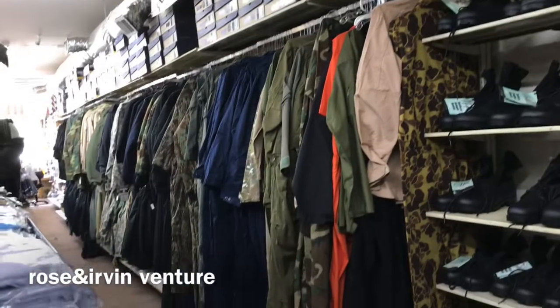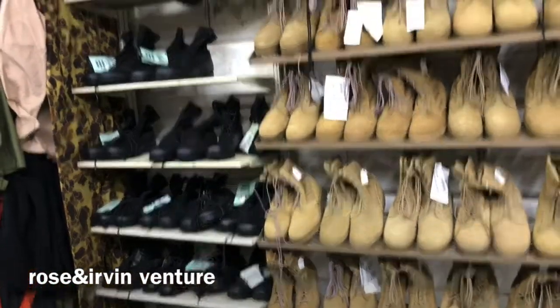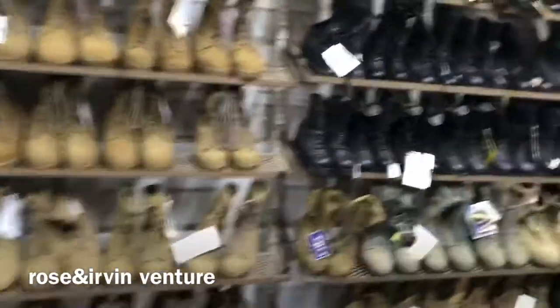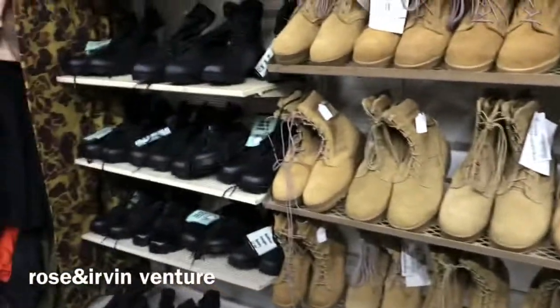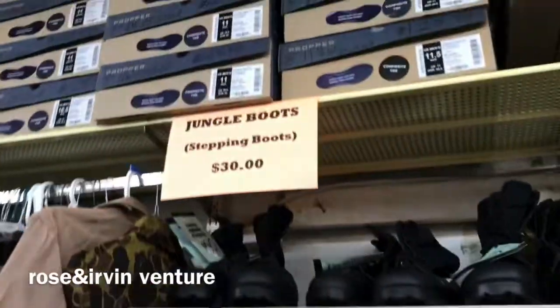Those, look at that. Those are for sale. These are the shoes. Then look at the booties. Boots with the army, the military, or the navy, or the police. Man in uniform. This is jungle boots. $30.